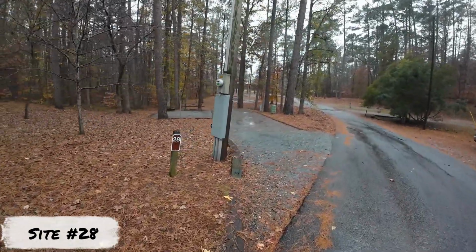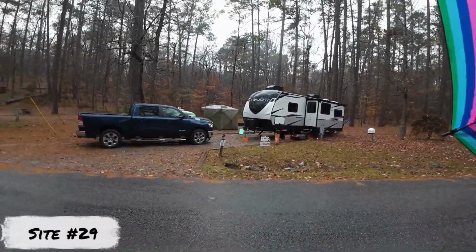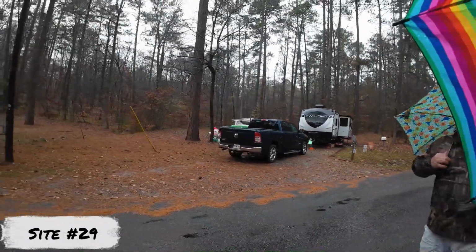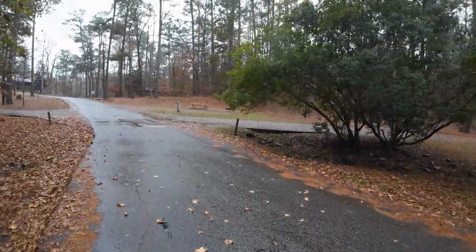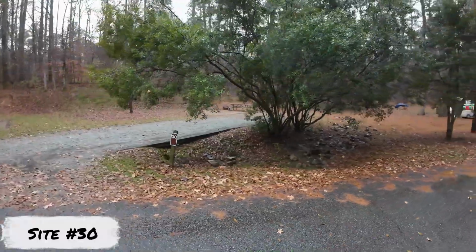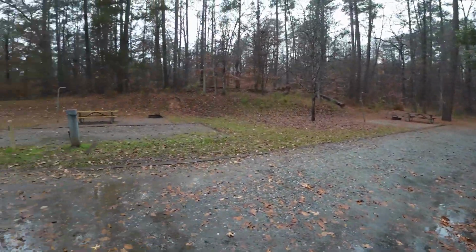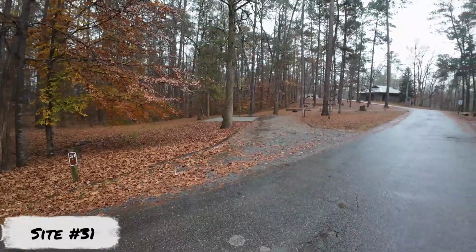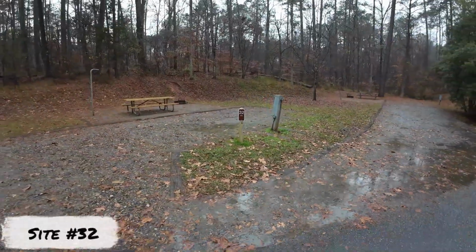That's 28. And then this is 29 right here. And then we got 30, this one with the bush tree, whatever it is. I guess it's a tree. That's 30. 30 backs in there, but keep in mind right next to 30 is this one. 31 is over here. This is 31. And across from 31 next to 30 is 32. And it's kind of tiny. And on the road.